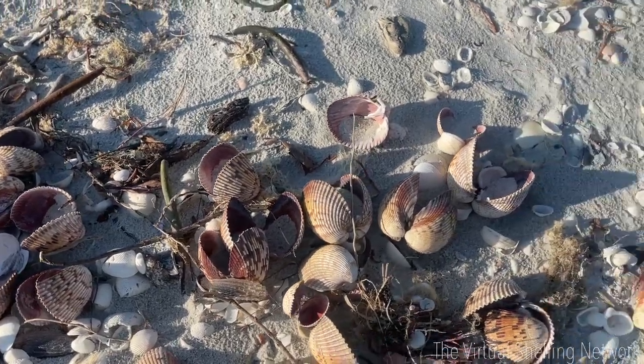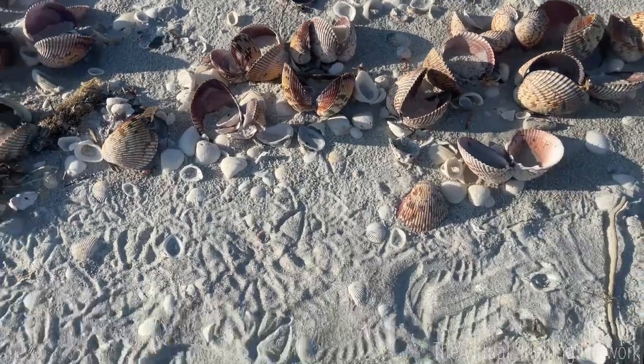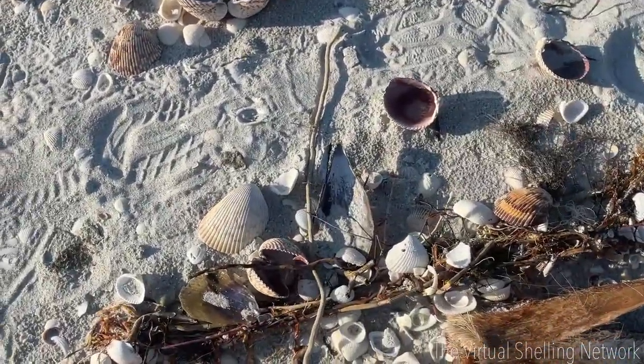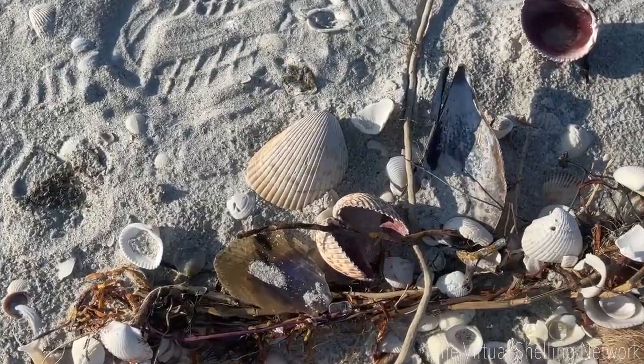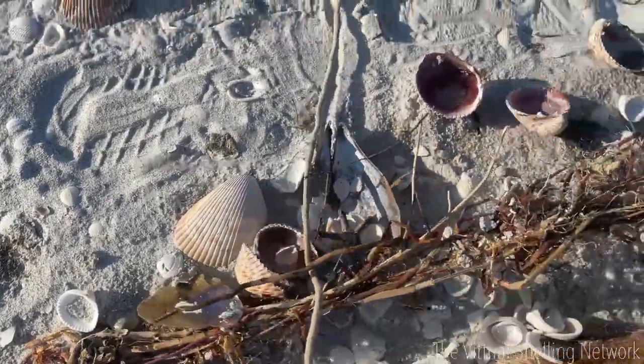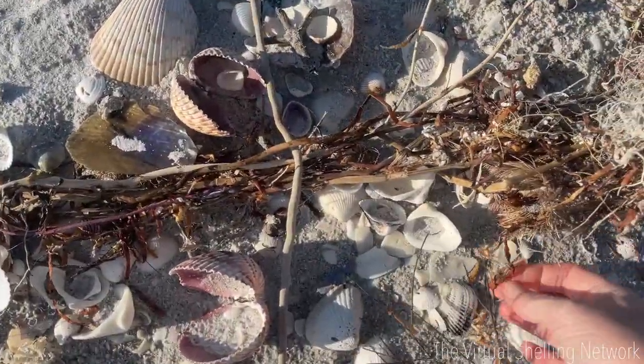That is pretty awesome. And sometimes as you're looking in all of this, you know how I call it beach garbage, beach trash, beach bling, maybe beach bling is a better term, you will find sometimes some sea whips. So here's a sea whip.